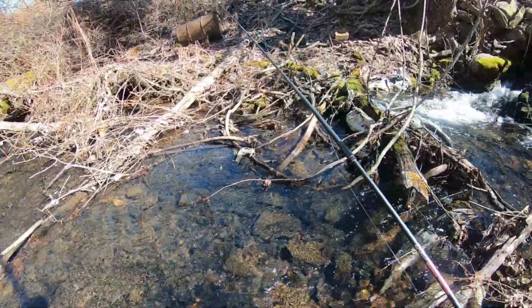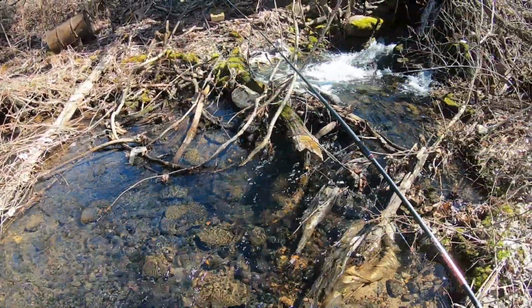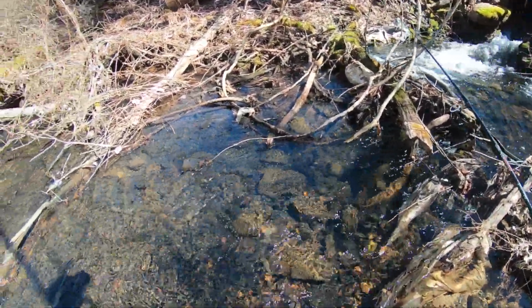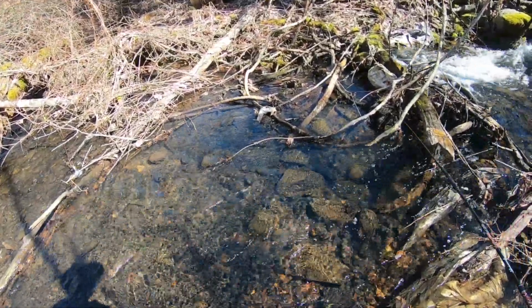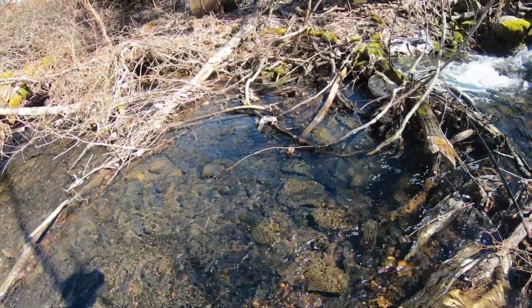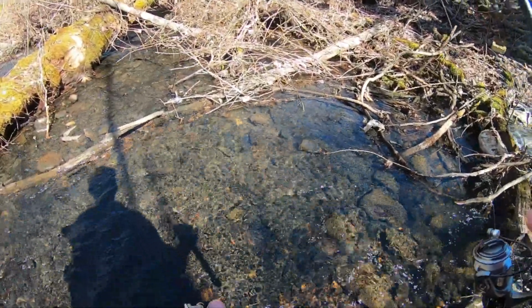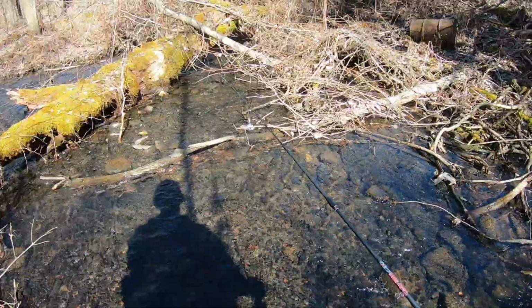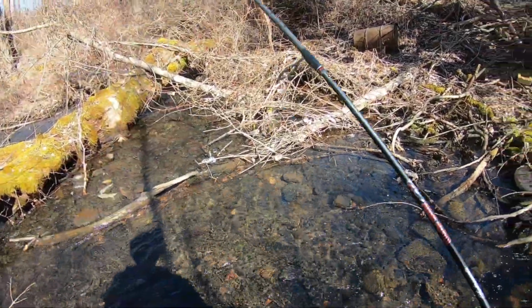Oh, that was a brook trout. That was a decent sized one too. That was like 5-6 inches, hanging out in this tiny hole. Cast it in like 2 times, and I had him. Oh my God, that's annoying. He came off. I don't know where he is. Oh, that sucks. Damn. At least we found one.